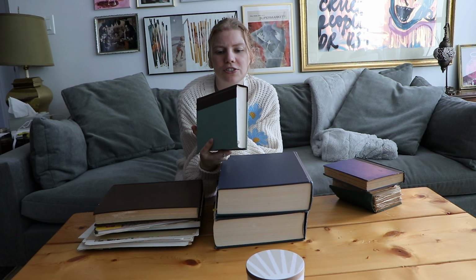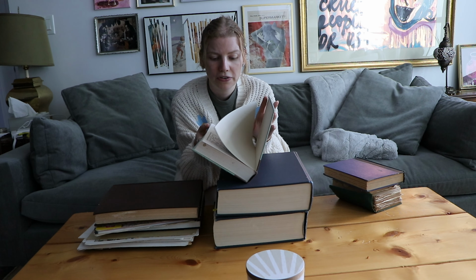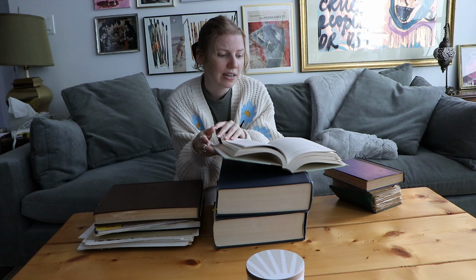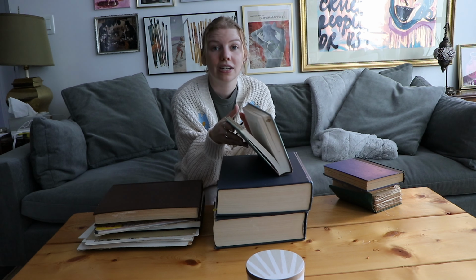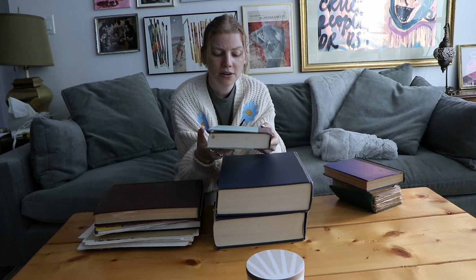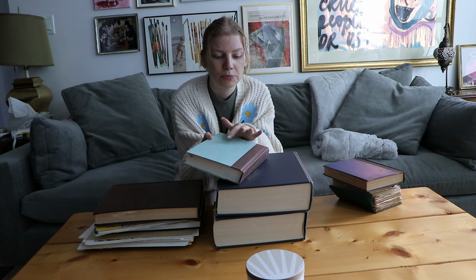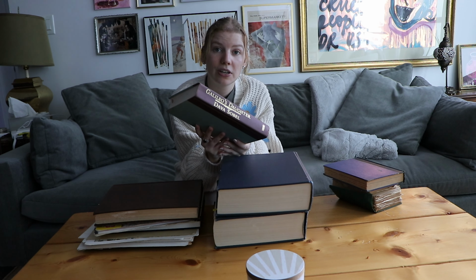The next one I grabbed is just Galileo's Daughter. It's a book, but I thought that this could make a perfect art journal, the way that the pages are gorgeous and the text is laid out nicely. So I feel like this could make a really good book for doing a junk journal in the future. I would love to collage over the front, maybe. I like this blue background. Honestly, it looks pretty nice, and it's in pretty good condition compared to some of the other stuff that was in there.